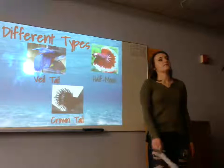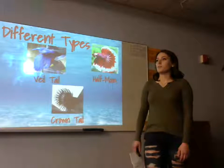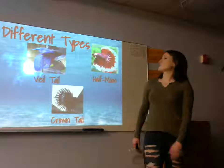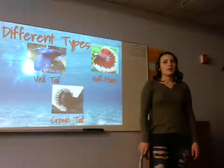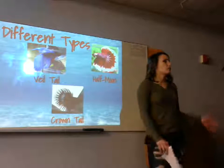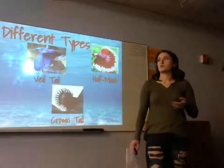The next one is the half moon betta. Its tail is 180 degrees, and it's a D shape. And it's very hard to breed these because they cannot wrap their bodies around the other fish.